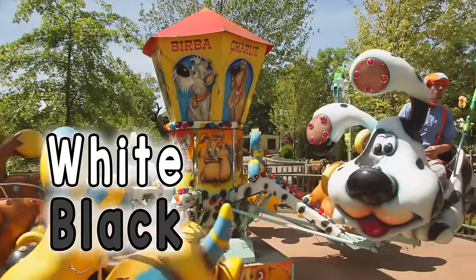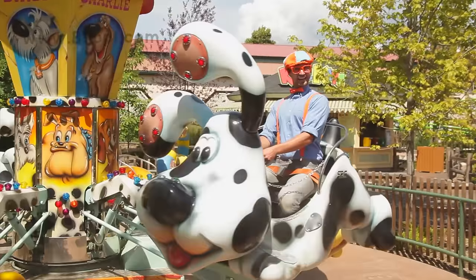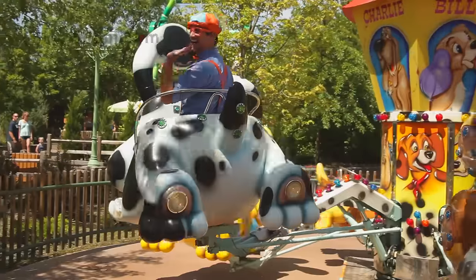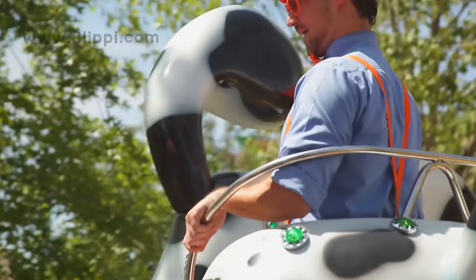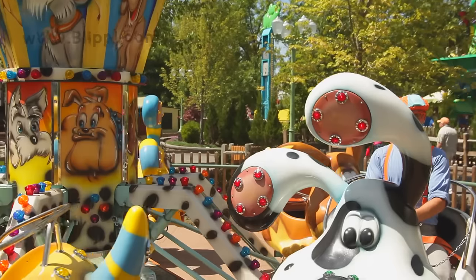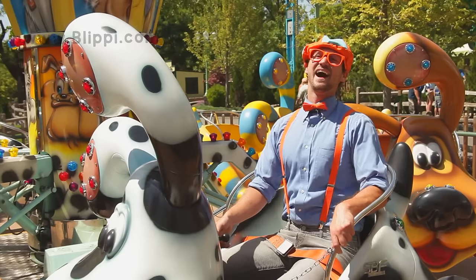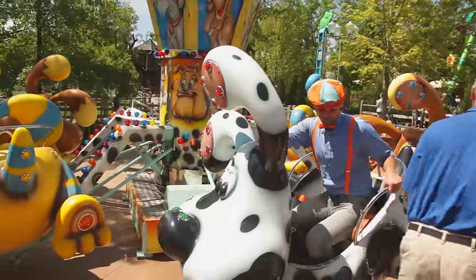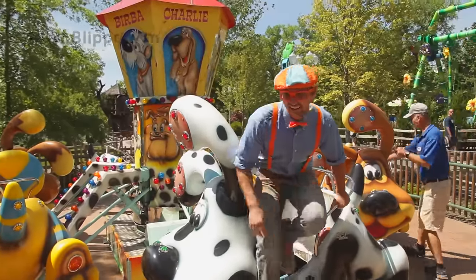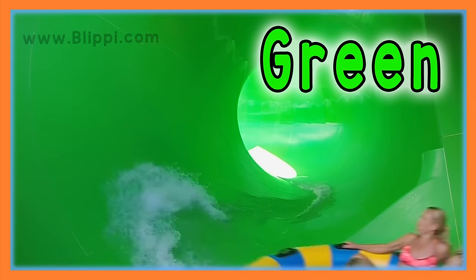This puppy is white with black spots. It's a Dalmatian. Whoa. Whoa! That was really fun. I love the puppy go round. Alrighty, thank you. Let's go ride some more rides. Green water slide.